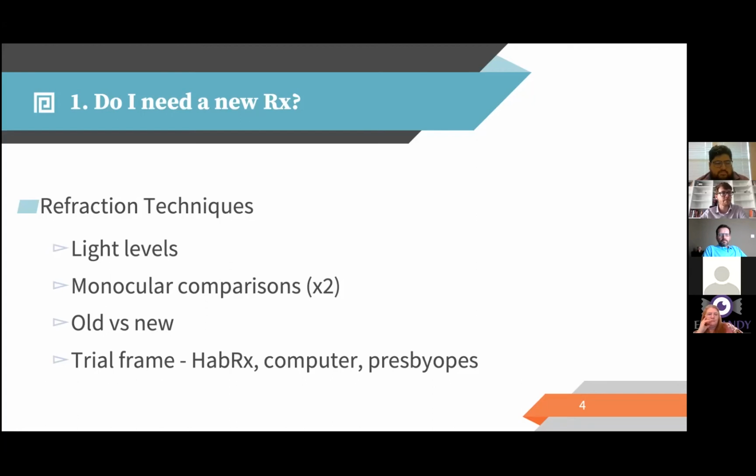One of the big things I also do is trial frame. I'm a big believer in this. Some people feel like it just takes too much time, but to me, it really, really, I think, drives home the need for that new RX. Let's say, for instance, they come in, they lost their glasses, broke their glasses. I want them to see old versus new. Maybe I've got their old habitual prescription in the computer. I'll pop those lenses into a trial frame. I'll put up their old prescription. I'll pull down that phoropter for the new prescription. Bam, I'm showing them the difference. Otherwise, they don't get to see that.